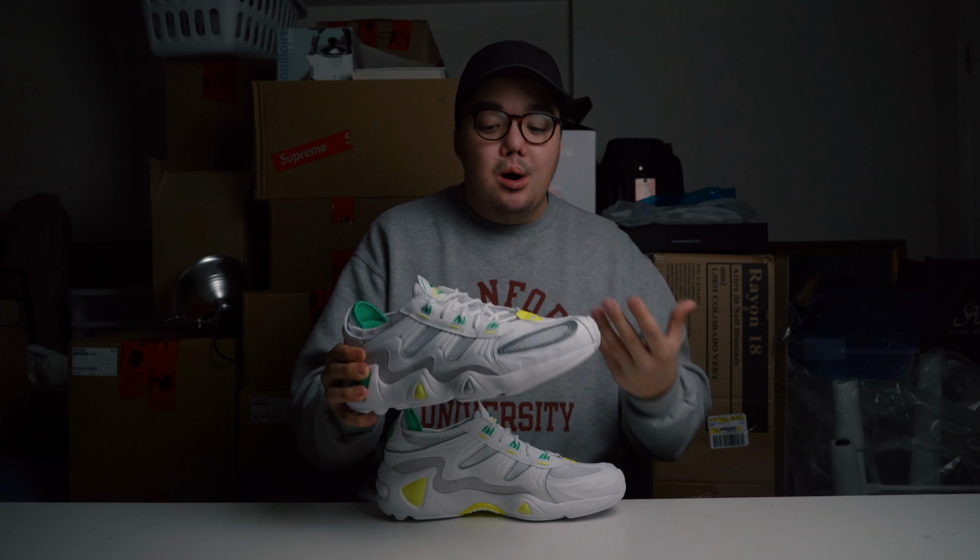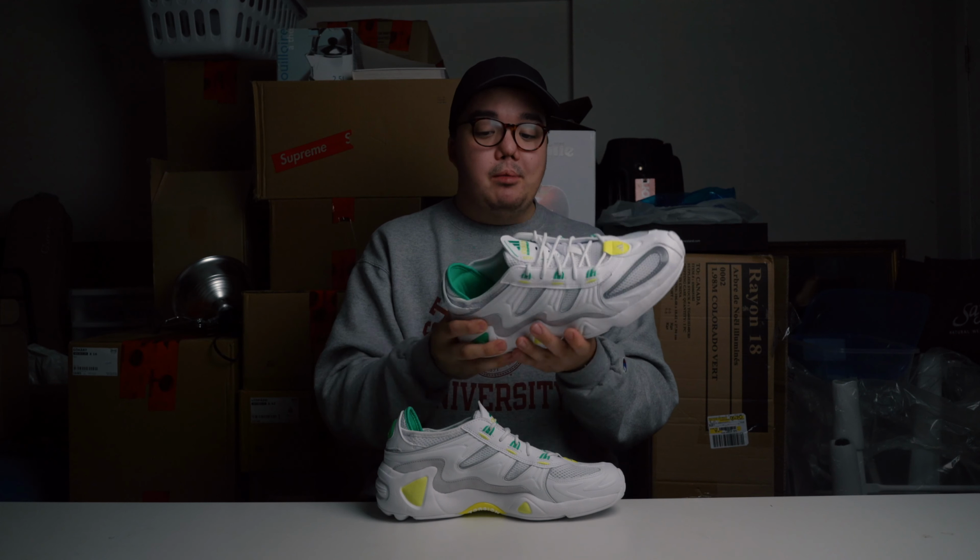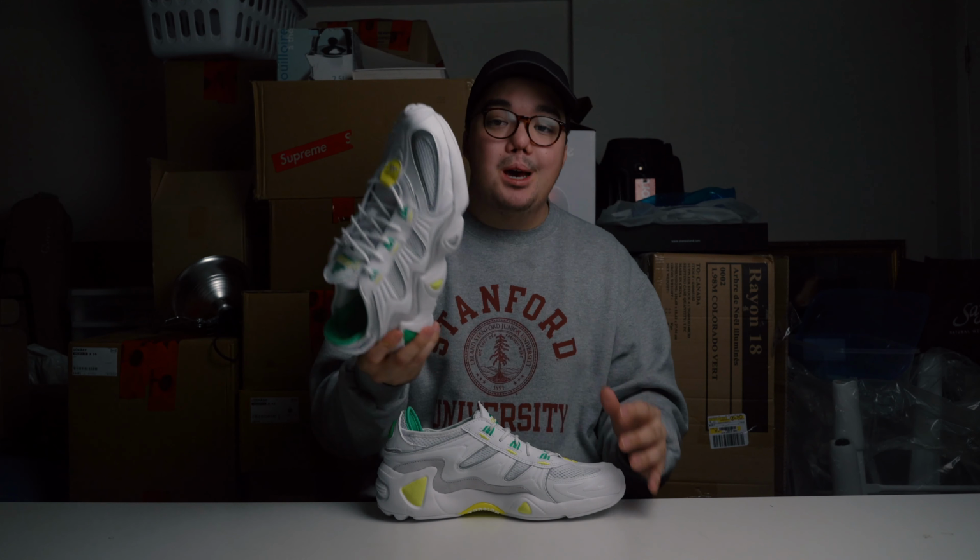Now, considering these are a dad shoe, typically dad shoes like the Yeezy 500 or the Balenciaga SS, all of those shoes, they are quite heavy. These are not that heavy at all, probably because most of it is just a very lightweight rubber and mesh. These are a very lightweight sneaker. And then as far as I'm concerned, they fit pretty true to size, if anything a bit roomy, because it's not that thick of a sneaker.